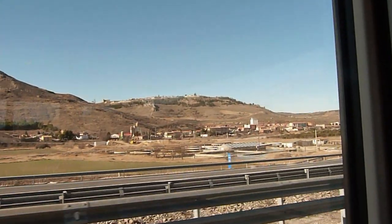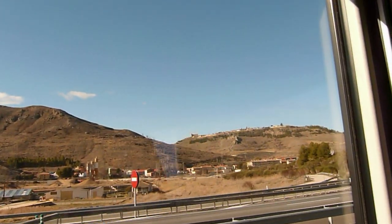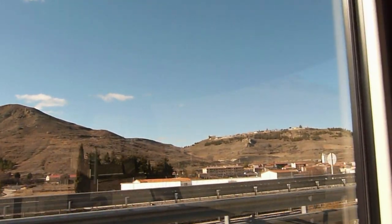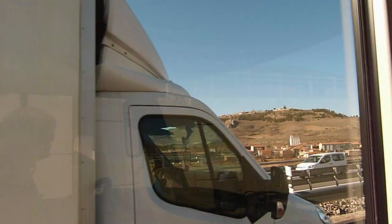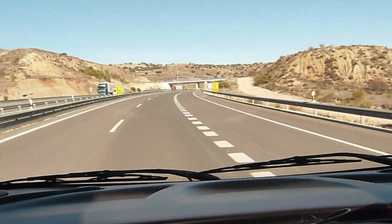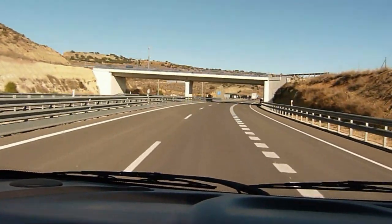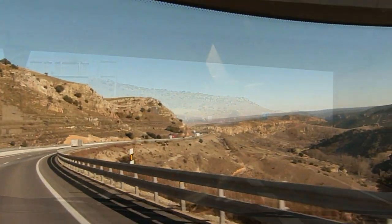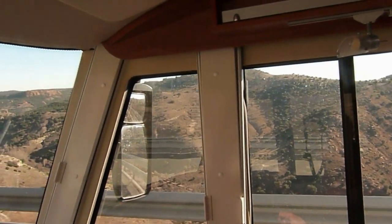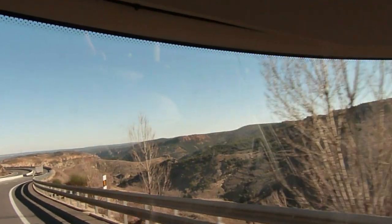Another town dotted in the mountains, going right up into the hill. Looks like there's a castle up there as well. Yeah, really old town. This is a side of Spain that people genuinely don't get to see unless they're doing this. Wow, that's incredible down there. Train down there. What an amazing view this is. It really is spectacular.